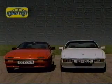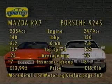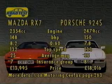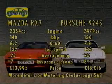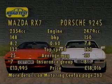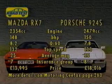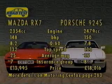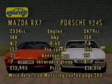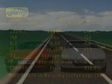The Mazda has an engine of 2,354cc compared with 2,479cc for the Porsche. The Mazda develops 148 brake horsepower and the Porsche 150. Acceleration to 60 for the Mazda is 8.2 seconds and 7.8 for the Porsche. The top speed of the Mazda is 132 miles an hour and 133 in the Porsche. The average fuel consumption of the Mazda is 25 miles to the gallon compared with 35 in the German car. The Mazda is in Insurance Group 7 and the Porsche in Insurance Group 8. The price of the Mazda is £13,995. The basic 924S Porsche is about £15,500, but the car we tested, fitted with extras, cost £18,016.